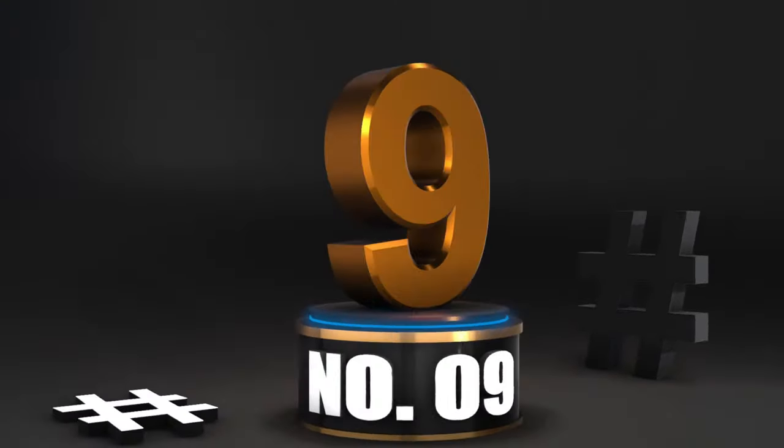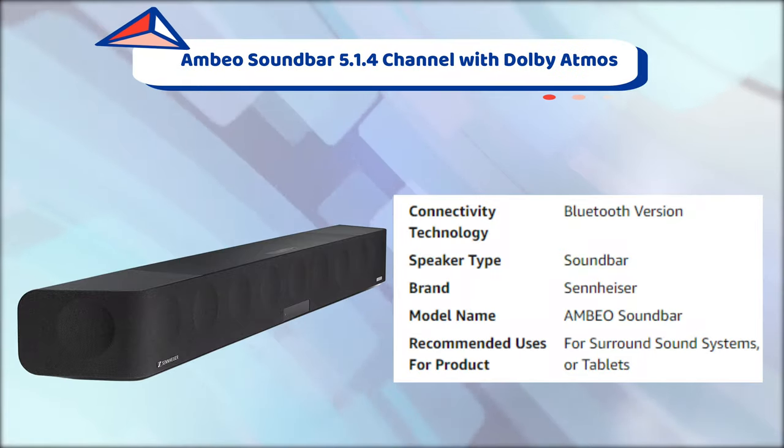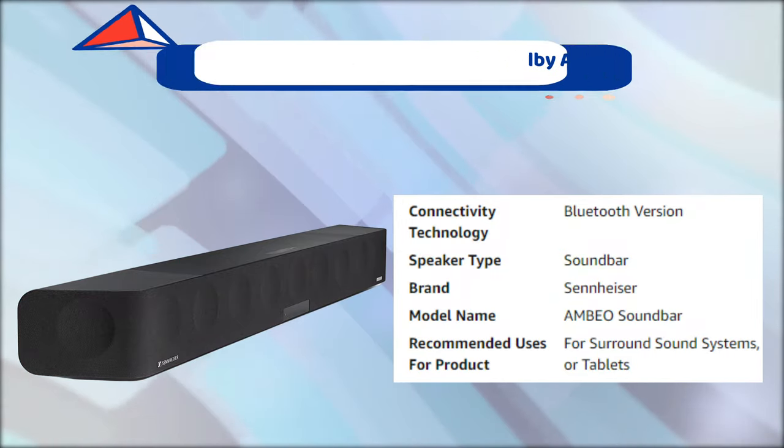Number 9. Ambeo Soundbar 5.1.4 channel with Dolby Atmos.